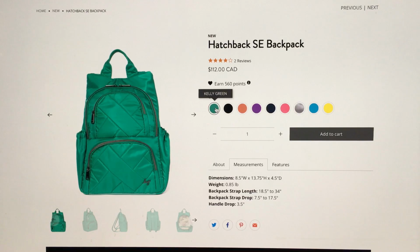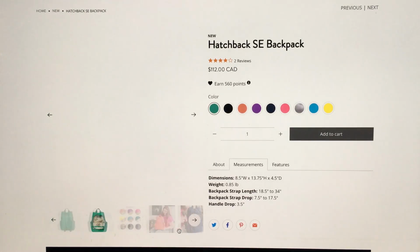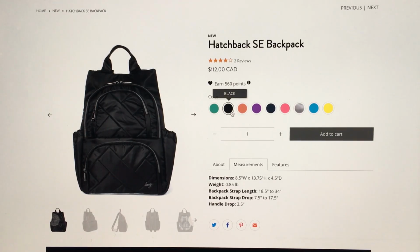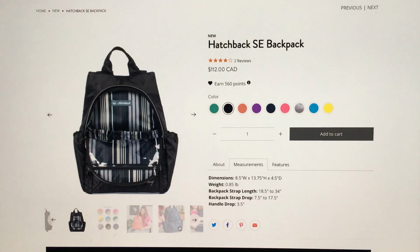So first off, we've got the Kelly Green, and it's got, let's see here. Okay, so that seems to be typical. And then we have straight up black, which by the way looks really good. And the Love Stripe Black on the interior.